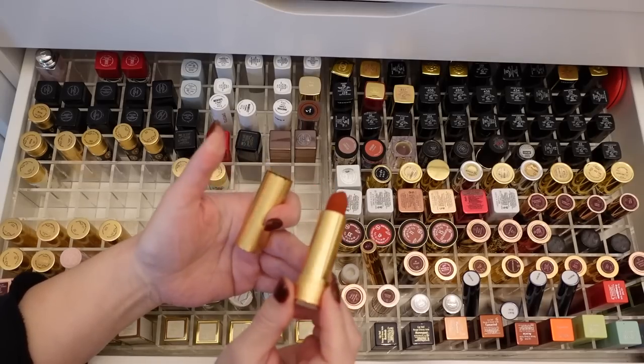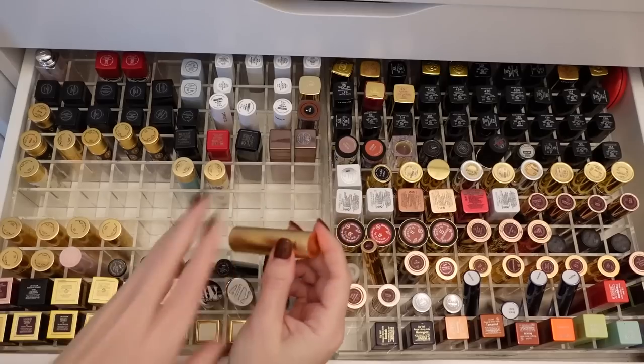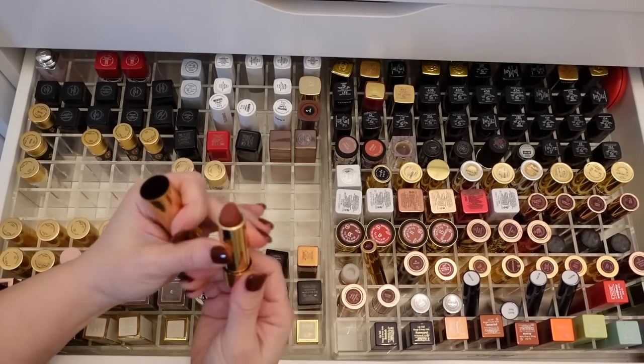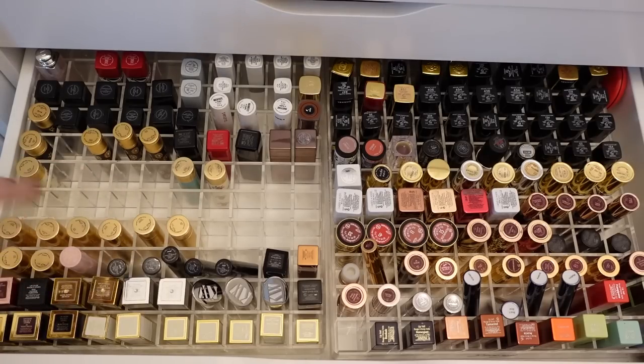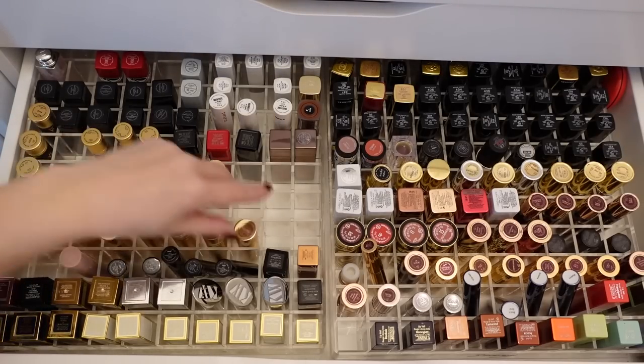This is actually one of the mattes, which I don't mind. Their mattes are not that bad. Oh, here's another satin. This one is Mildred Rosewood. I know all of these are still good because I still use them fairly often. Let me move this up here.